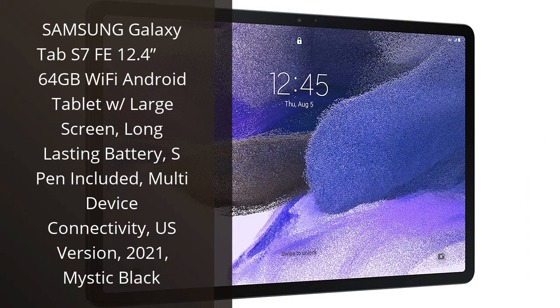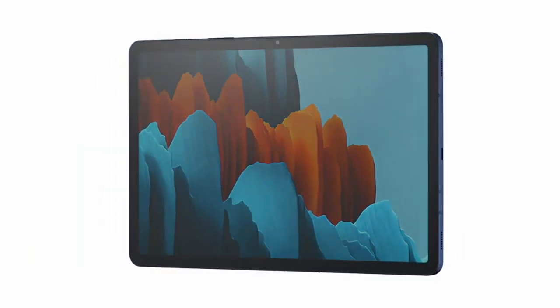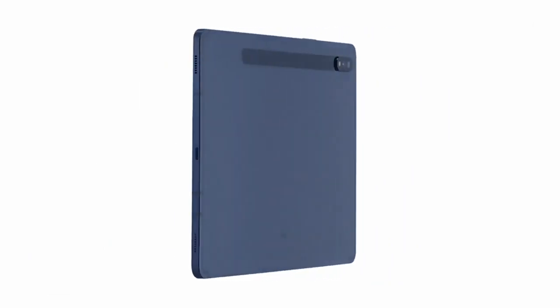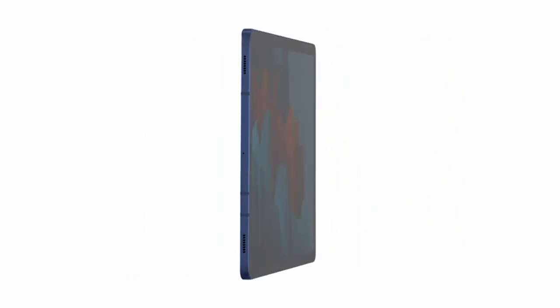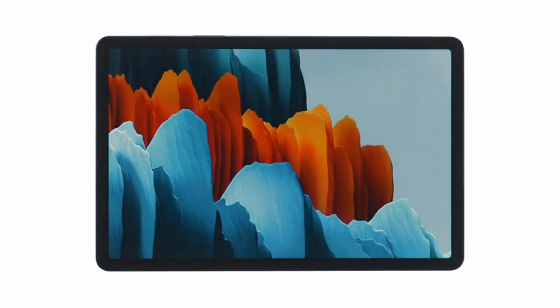I recently purchased the Samsung Galaxy Tab S7 FE and I am absolutely loving it. The large 12.4 screen is crystal clear and perfect for watching movies or reading books. The tablet also has a long-lasting battery life, which is great for those long flights or days out.